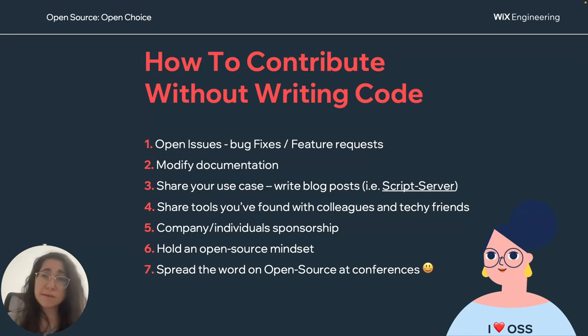And actually, a lot of open source maintainers say that updating documentation is the quickest way to contribute to an open source repository, because you don't need to know all the bits and pieces and how the flow goes together, but you still give a lot of value because the documentation will help people decide whether to use this tool or not.